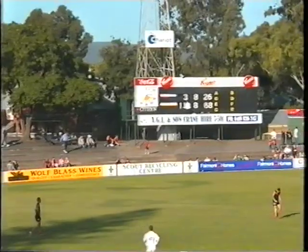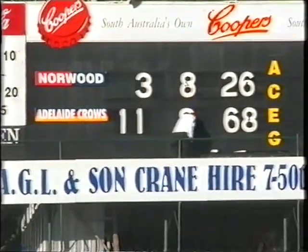Is it the same man? Am I telling the same story? That's good. We're on the right page.